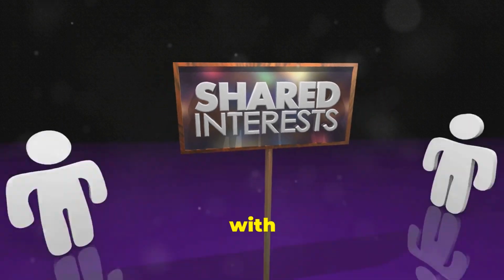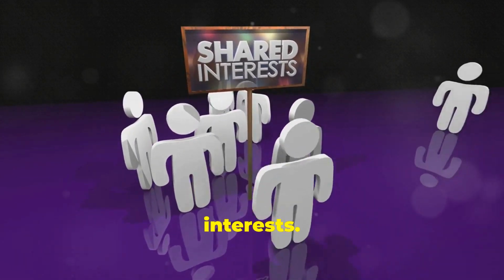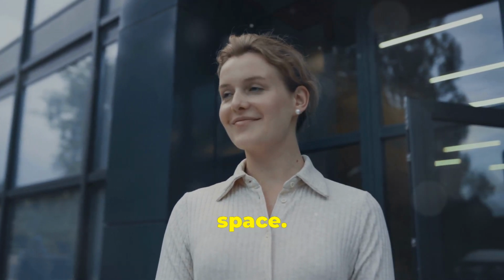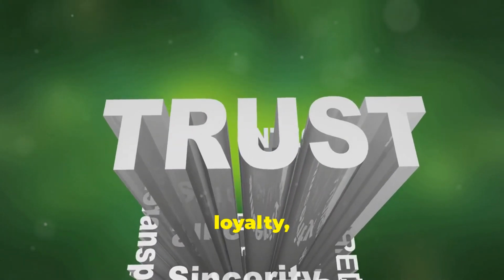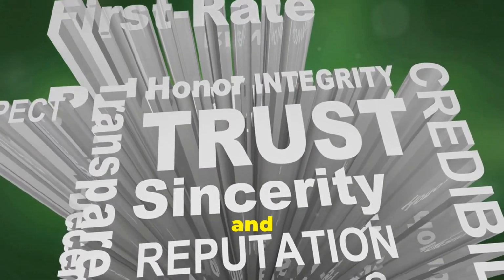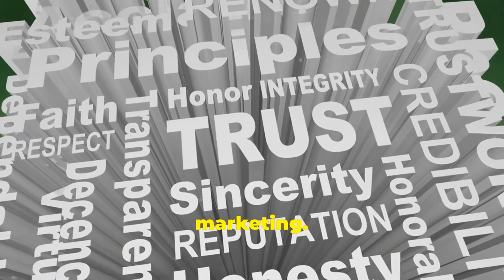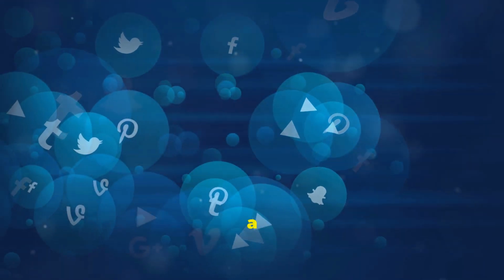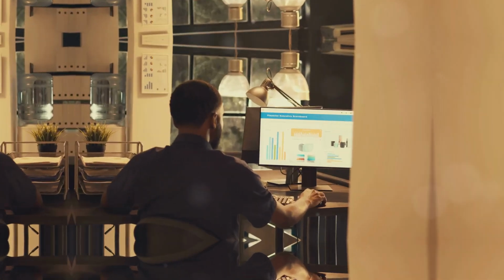Think of it as finding your tribe. These are people who connect with your designs and share your interests. A well-defined niche allows you to become an authority in that space. This fosters trust and loyalty, leading to repeat customers and positive word-of-mouth marketing. Remember, success in POD isn't just about selling, it's about building a community around your brand.